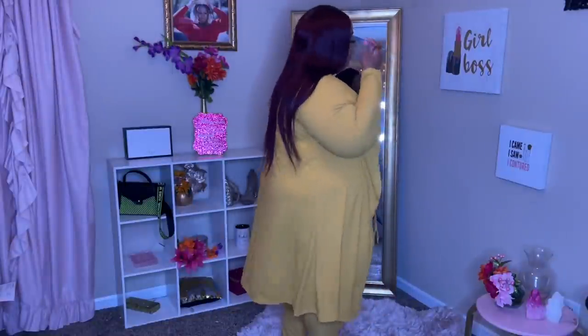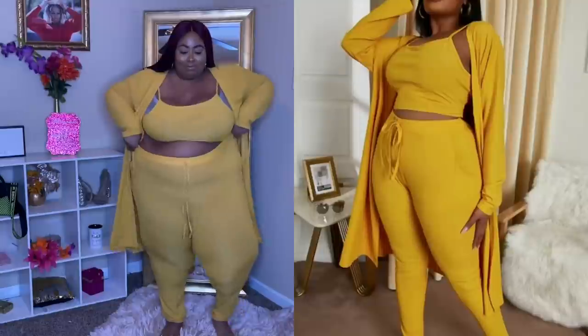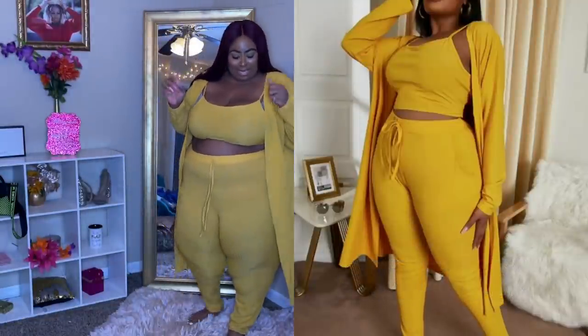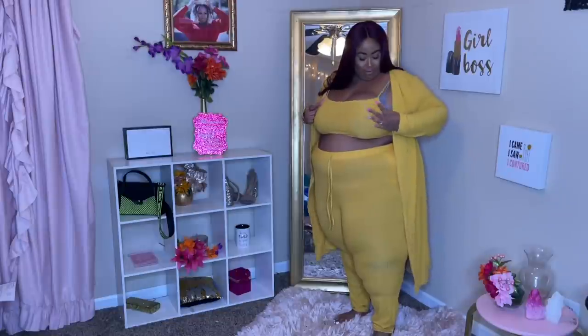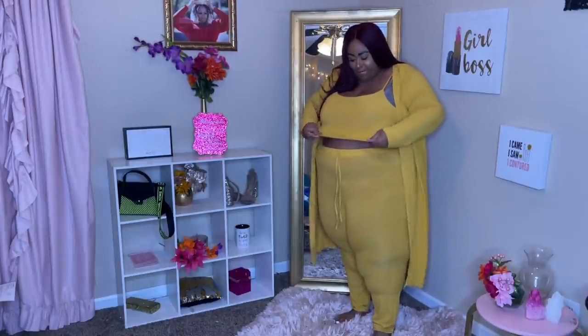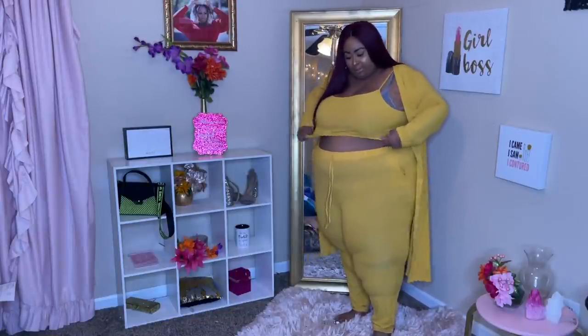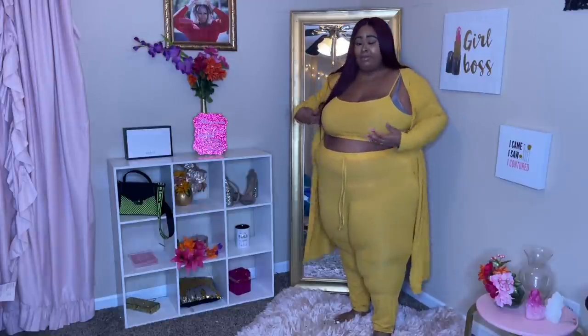Happy Turkey Day. Come on, yellow sunshine. Cute little three-piece number or whatever. I don't have on the right bra for this. I wonder if I could wear this without a bra. It's not really doing anything at the bottom to cinch it in, but it's definitely worth a try.